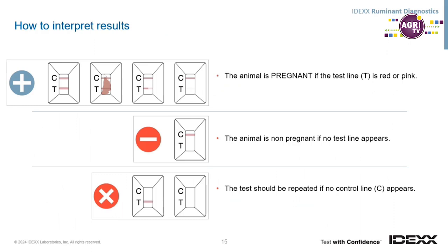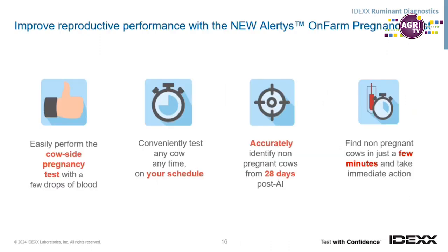The possible results, as I mentioned, like in the case of the COVID, either positive or negative. But what I would like to highlight here is that as soon as we have developed any kind of color in the reading window, even if it is quite faint, pale, the cow is pregnant. We detected with this test the pregnancy-associated glycoprotein. If a cow is not pregnant, then we have only the control line. And then we can apply the action plan for those cows who are not pregnant. In the case of any other result, we have to repeat the test, because the test was not valid and probably there was some kind of mistake in preparation.